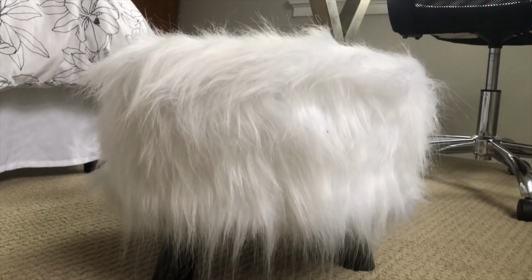Oh, one thing I almost forgot to mention was in the corner of this room we have this white furry stool, and I never thought that this would be something I would somehow acquire in my lifetime because, okay, I do look like someone that would own a white furry stool, but I promise it was never my intention. I got this as a white elephant gift for Christmas this year, and it's actually come in really, really handy.